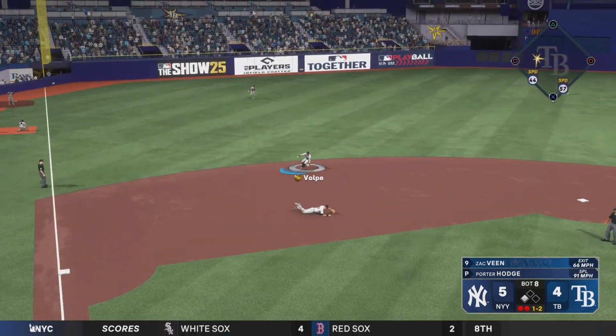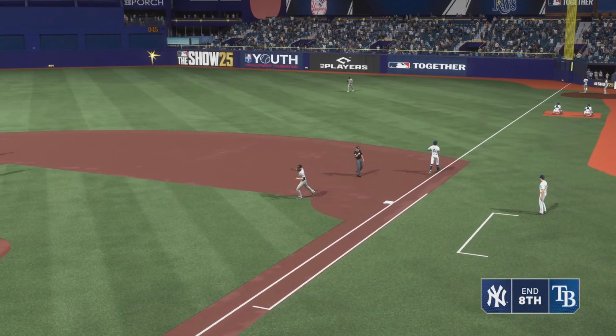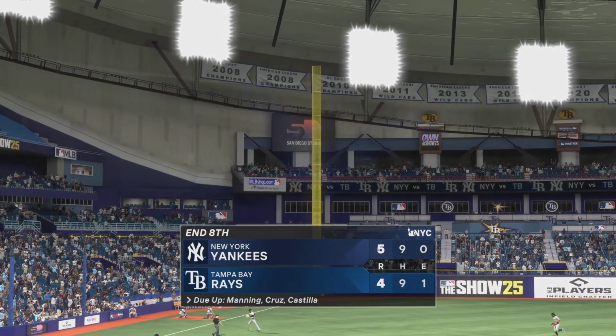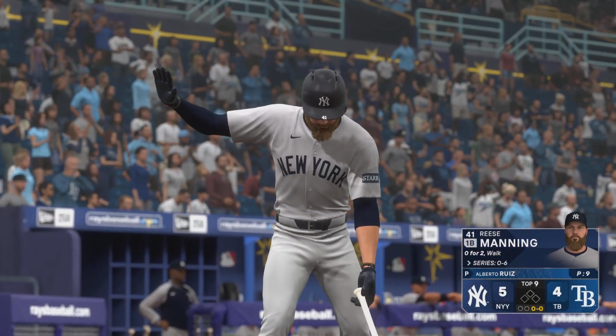On the ground, out to short. Whips it to first on the run. What a play. Inning over. So it's 2 runs on 2 hits, no errors, and a runner left. Through 8 full. It's the bottom now in Tampa Bay. And here's the first baseman, Reese Manning.